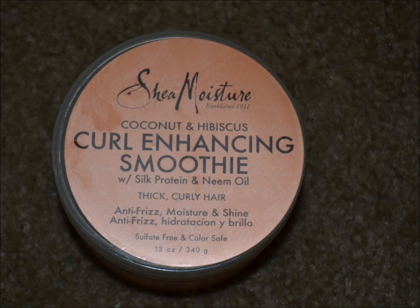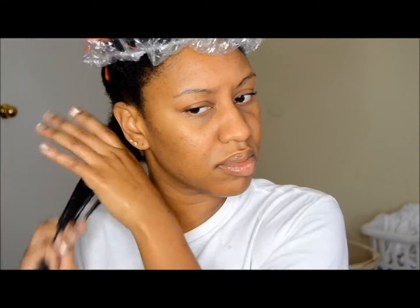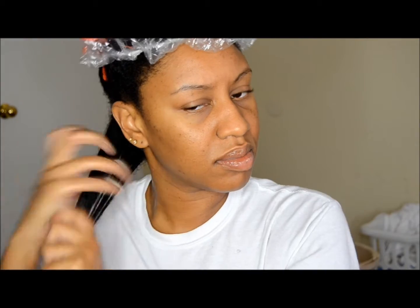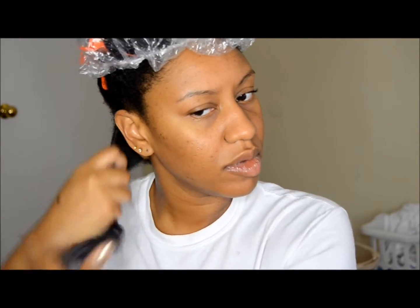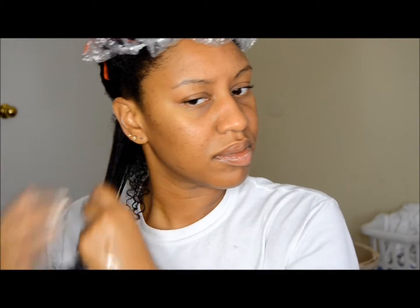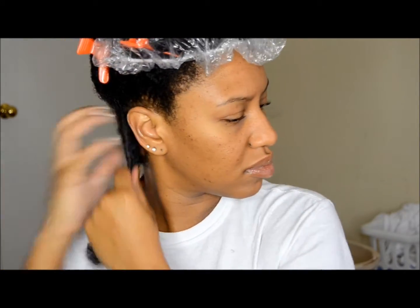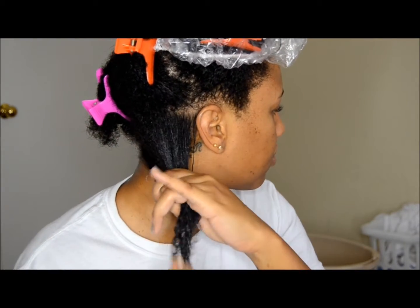I then follow that up with my Shea Moisture Curl Enhancing Smoothie. Absolutely love this product. It's so worth it. Of course, they can be a little pricey, but this is one thing I don't think I could really live without, besides my coconut oil. That Curl Enhancing Smoothie really feels smoothing in your hair, which sounds silly, but it's true. It feels so good, like you're really moisturizing your hair. So I just use that, really making sure I concentrate on my ends and try to go all the way up.